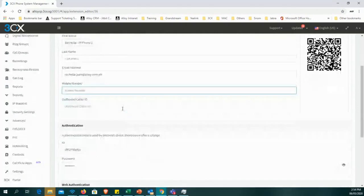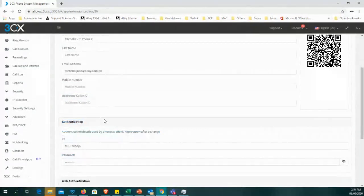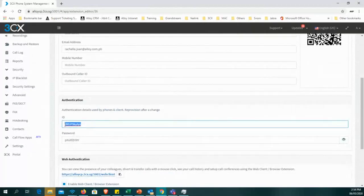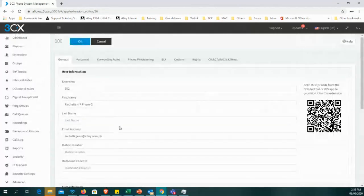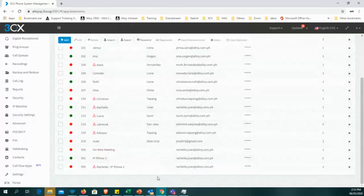And that's basically it. In authentication, these are the pieces of information that you will have to put into your device manually. 3CX sets a default ID and password, but you can always change that. Let me put something, let's say 502 password, any password you like. Now I will just use a simple one, test password, and that's it. That's the only thing you need for manual provisioning. So just click OK. All right, so you have created an extension.